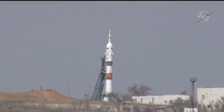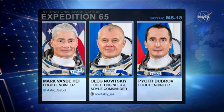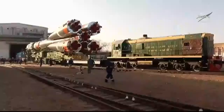But for now, continuing with our live coverage of launch, Mark Vande Hei, Oleg Novitskiy, and Pyotr Dubrov to the International Space Station, getting great views of the Soyuz on the launch pad, and it's clear skies, so we should have a great view for launch today. As of right now, we are just 11 minutes and 11 seconds away from liftoff. Again, that's timed for 2:42 a.m. Central Time, 2:42 and 41 seconds to be exact, 12:42 and 41 seconds over there in Baikonur.